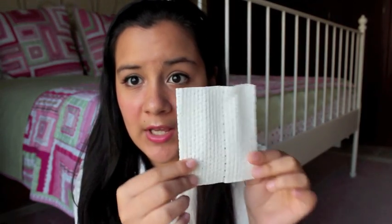So this is just a cloth and it's already infused with soap and the cleanser. So all you have to do is add water, you kind of rub it around in your hands, and then you just clean your face like a regular towelette in circular motions. I like to do this before I apply any makeup that I'm going to be applying throughout the flight.